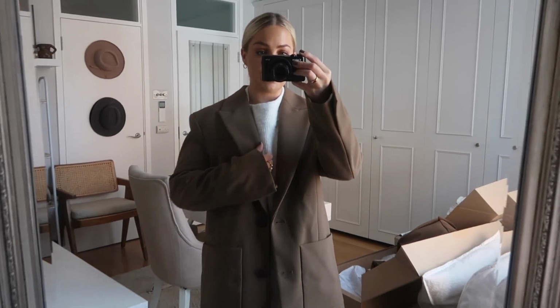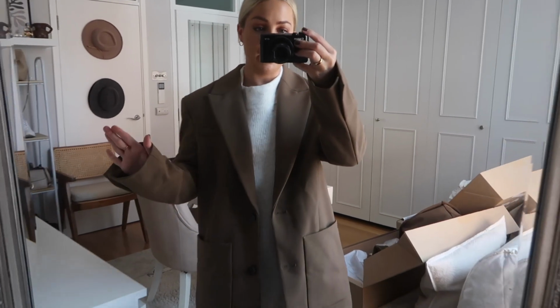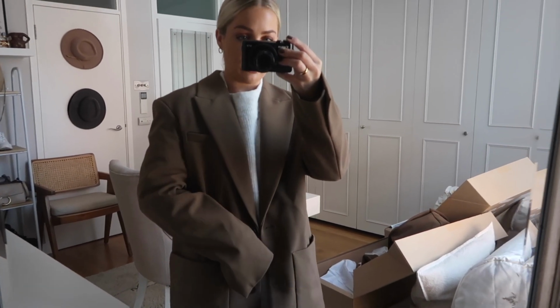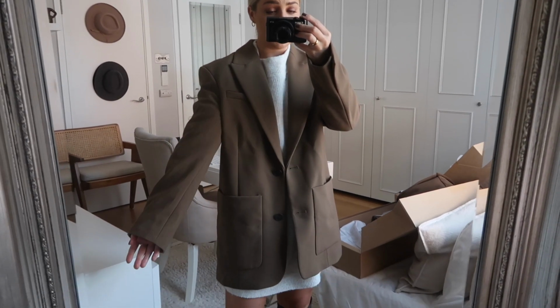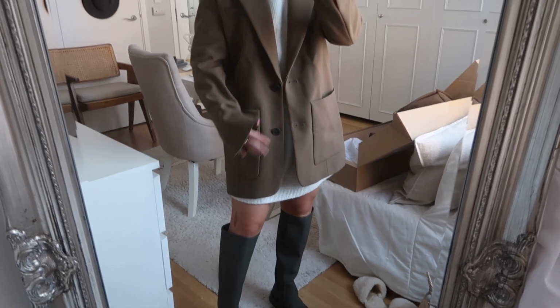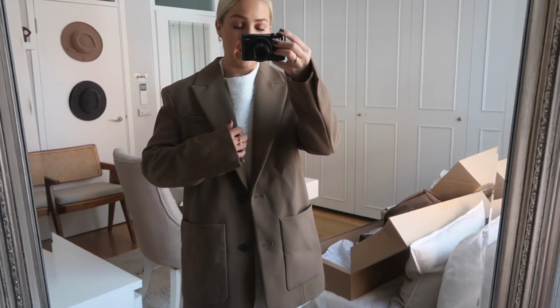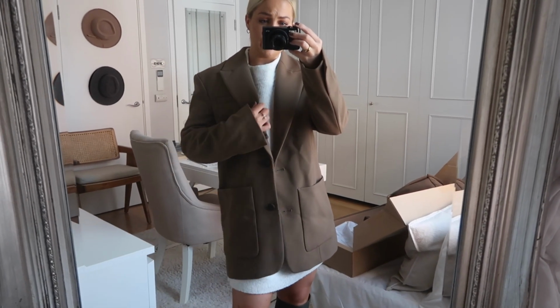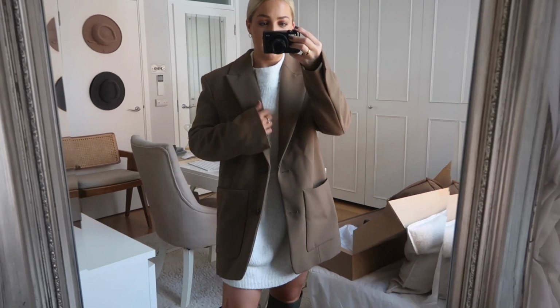Okay, so this is the small. I've just tried it on to show you guys the difference in sizing. There's a little bit in it here with the shoulders. I feel like it comes out a bit more. Obviously the sleeves are just so long on me, and then maybe a little bit longer in the length, but I definitely just think the extra small fits me way better than this one. So I'm definitely gonna return this, as it just comes really oversized anyway.